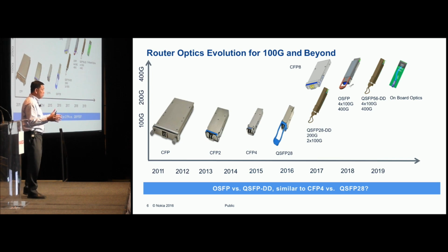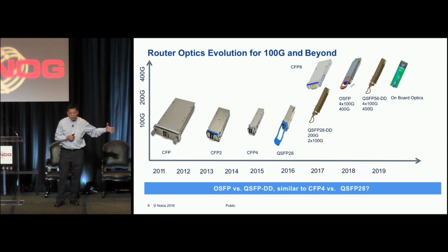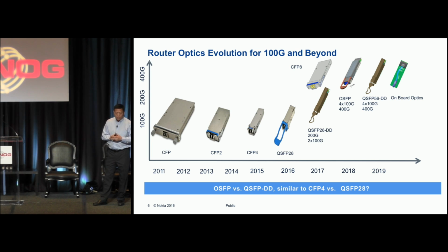So I want to start by focusing on 100 gig, right? This is the year 100 gig mainly becomes mainstream. So we start from, let's say, the beginning of this decade. Routers start to offer a 100 gig interface. The very first pluggable is the CFP.